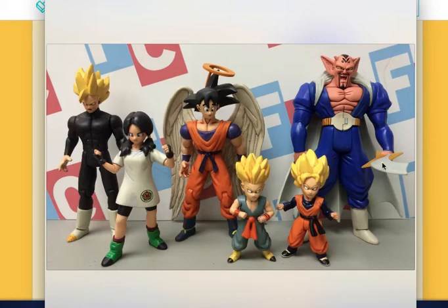Goten and Trunks came together. And Dabura, who also comes with a sword. His cape is also really cool. This is probably my favorite figure in the whole line, the Dabura. The sword is really cool as well. The picture there isn't a good angle, but it's a really cool design.